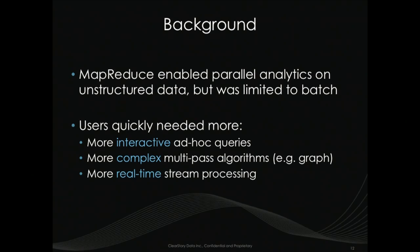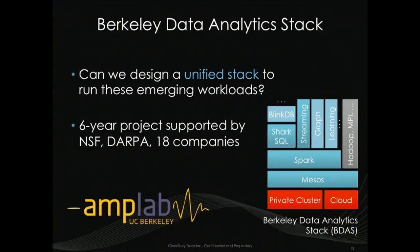So at Berkeley we have set up this research project called the Berkeley Data Analytics Stack, and our goal is to actually design a unified stack to tackle all 3 of these emerging workloads. So that's what we think people will need in the future from data analytics, and this is what we think future analytics applications will look like. And this is part of the AMPLab project. This is a 6-year research project started a year ago, and it's supported by fairly big grants from DARPA and the NSF, as well as 18 companies.